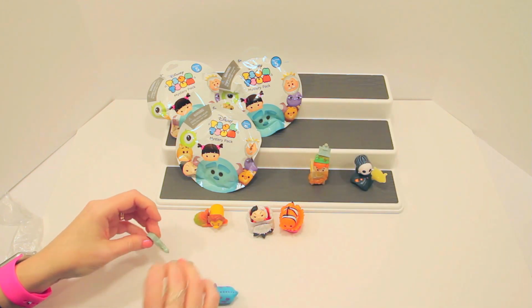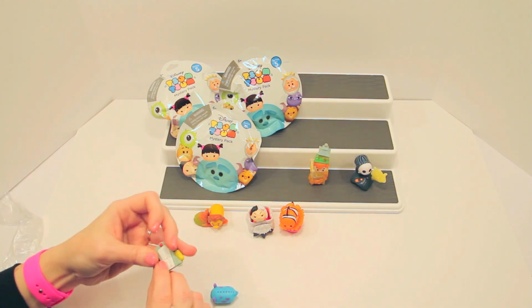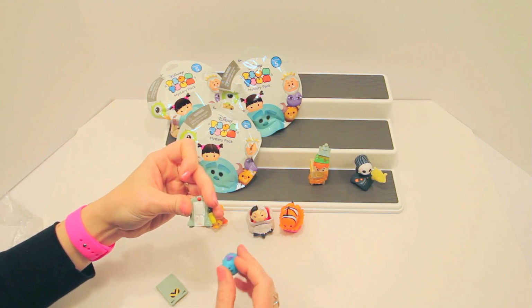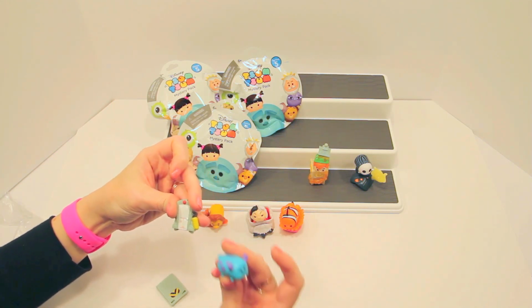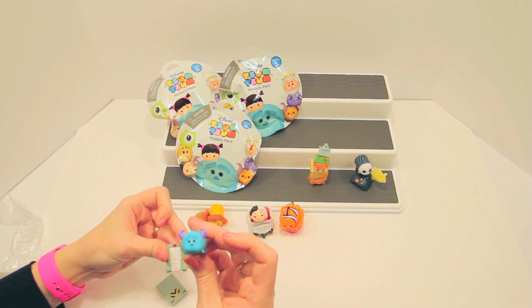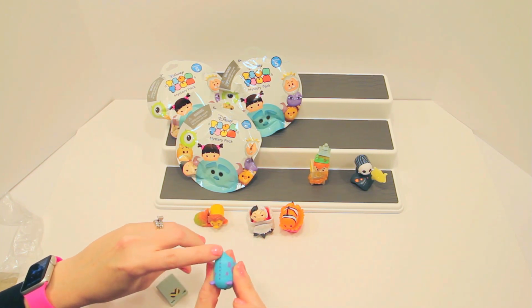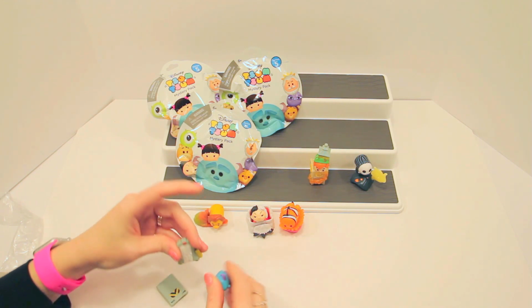So we have Sully, and he is in front of Boo's door. Look, there's Boo's door with the flowers. Very cool. And the scream bottle. And there's Sully. And he's so cute. Polka dots. He's got his purple polka dots, and he's got like little spike ridges down his back there. He's a monster. Which is pretty cool.